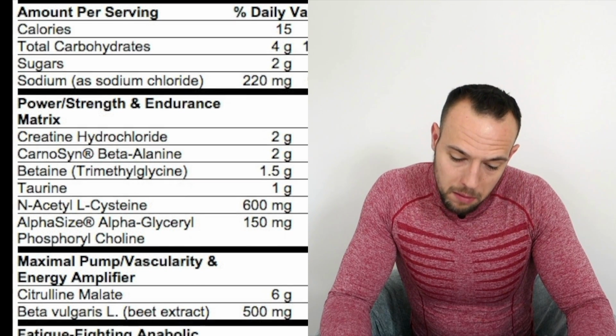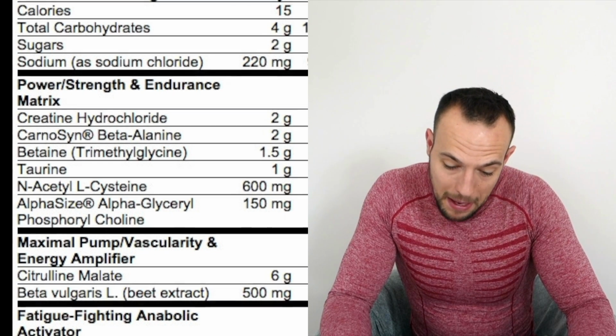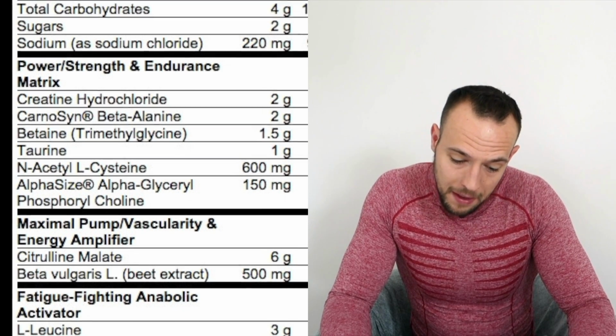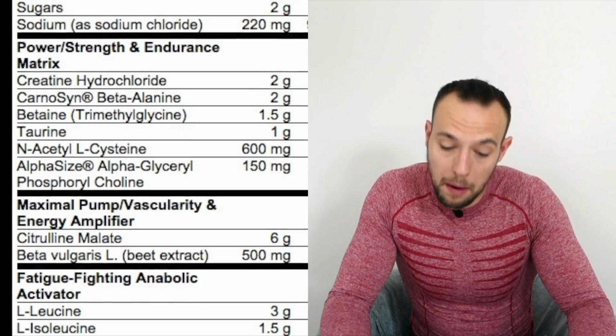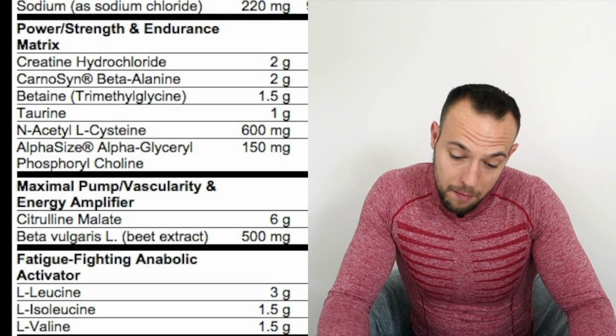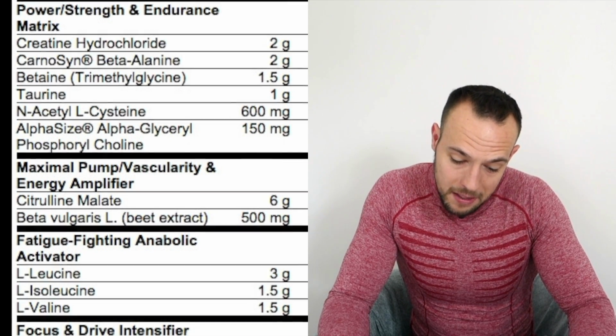Then we go for the maximal pump and vascularity energy amplifier. Here you have citrulline malate, which fights fatigue and also is a vasodilator. And then we have beta vulgaris, which is basically a beetroot extract, which increases blood flow. We then have great doses of BCAAs. 3 grams for the L-leucine, 1.5 for both valine and isoleucine.